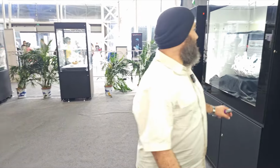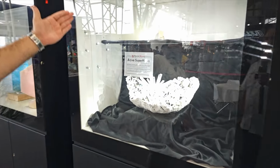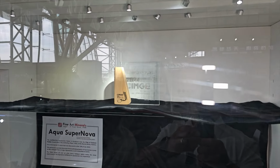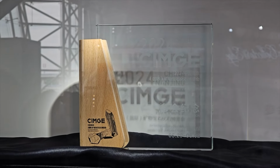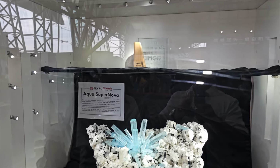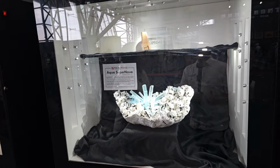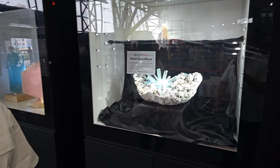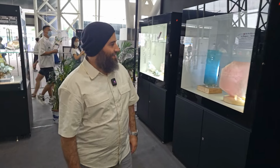So as the viewers already know about this marvelous specimen of supernova, and you can see the award right on top of it. Okay, I saw that earlier. What is this award? This is an award that the show organizers have given us for putting one of the best displays, according to them. I have to be humble. One of the best displays in the whole of the show, and they were extremely impressed the way we put our display, our booth, and not only that, our specimen. Because of that, they gave us this award. It's an overall award for everything that you put in the booth, not just for the Aqua Supernova. No, it is an overall award. Absolutely. Congratulations. Thank you so much.